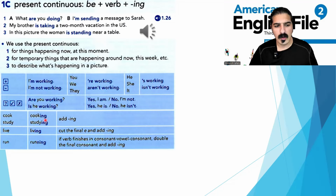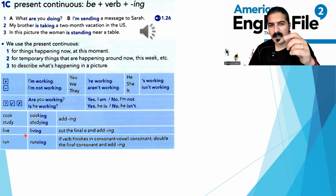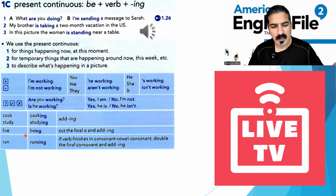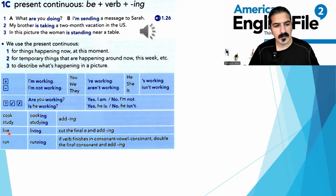Cook, cooking. You add ing. Now, live, living, not live. The verb is live. Live is something else. It's the noun. For example, live TV. But live, living. All right? So if it has an E, you cut the final E and add ing. Run, running. And they say, teacher, why do we repeat run? Okay, look at you. U is a vowel. I, E, A, O, U. And after that, we have a consonant. So, in this case, we have double consonant. So, you repeat the N and you add the ing.